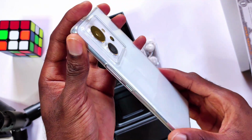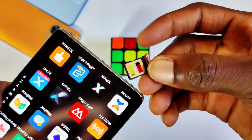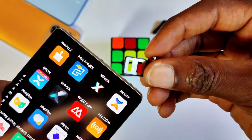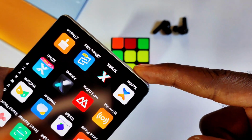The headphone jack is not the only feature Infinix has done away with here. You are also not getting to use a microSD card as the phone doesn't support external storage, which means you are stuck with 256 GB of internal storage.